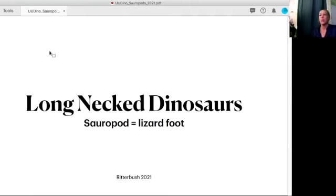And here are just some things to know about long-necked dinosaurs. Now, long-necked dinosaurs are what we call them frequently because that's what they look like. They're dinosaurs with really long necks. But we're going to talk a little bit about their anatomy, and some of the features they share with other dinosaurs. And a funny thing, the group name that we're going to use is sauropod, and that doesn't mean long neck. What it means is lizard foot.